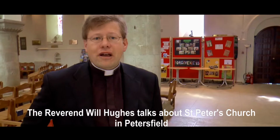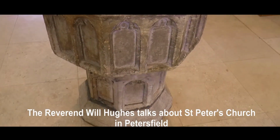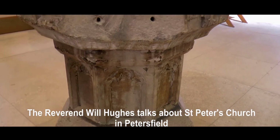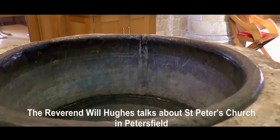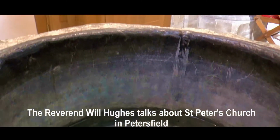The font dates from around the 1400s. You can see from the different bits of damage around the side that once upon a time it was set against the wall, so one of the faces is missing, and you can still see the places where the old hinges and lock were when it had a lid. It was buried in the churchyard for over 100 years and was found relatively recently and put back into the church.